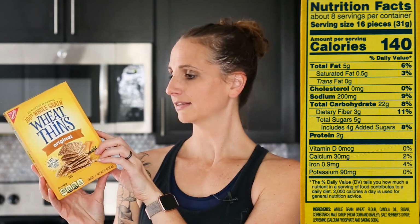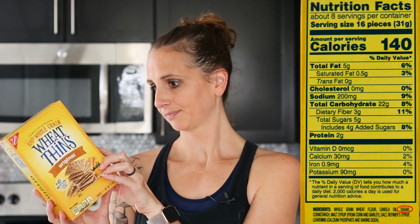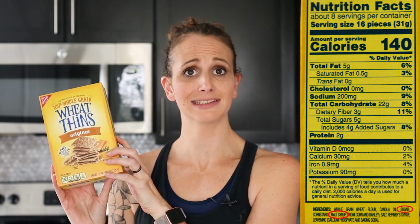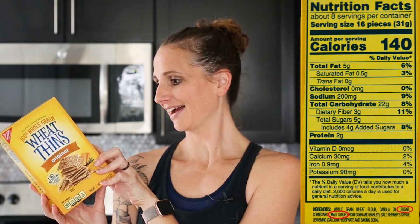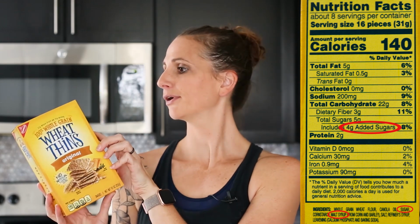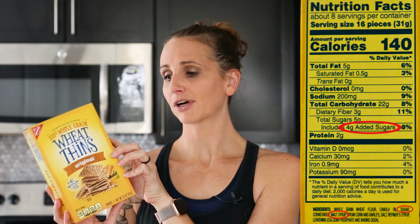So if we go to the ingredients label, we'll see the third ingredient is sugar. It also has malt syrup, which is another type of sugar. It also has refiner's syrup. I don't know what that is, I'm guessing it's sugar. And so that makes it all to be a total of 5 grams of sugar per 16 pieces of the Wheat Thins, and 4 of those are added sugars. So you're getting a ton of sugar in these.